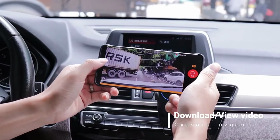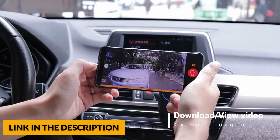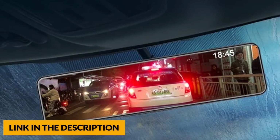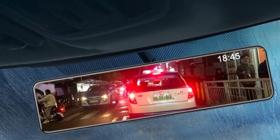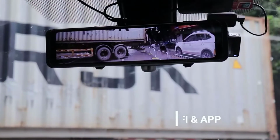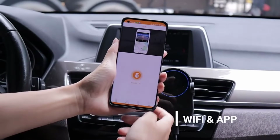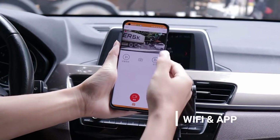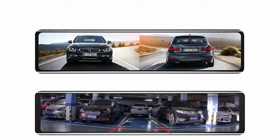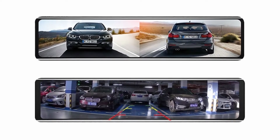The H6 mirror dash cam uses strong light suppression and HD technology to provide very clear and soft images for drivers at night. It can capture more details whether at night or during the day. The built-in G sensor can detect sudden shakes or collisions while your car is stationary and will automatically start recording to capture any potential incidents. If an emergency video is recorded, the dash cam will notify you through a voice alert once it's turned back on.